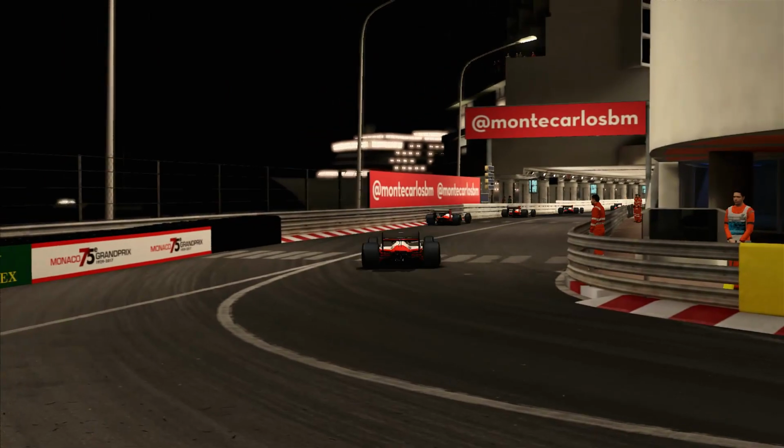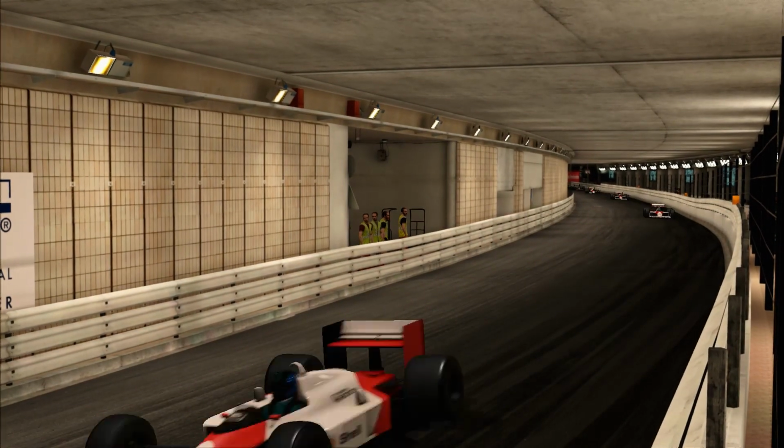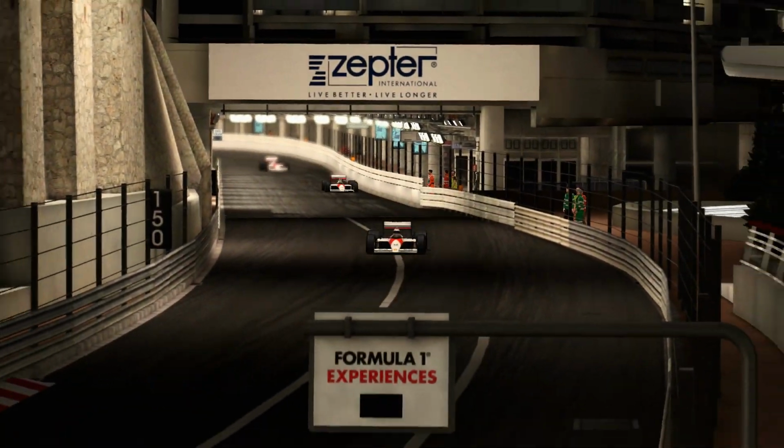Of course, as we get further on in this series, hopefully we will be putting the difficulty up maybe towards the ultimate area. That won't affect us in the races, of course, and it won't affect the lap times either.